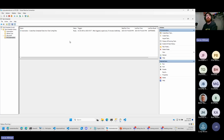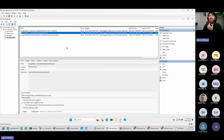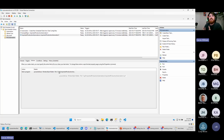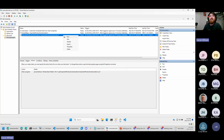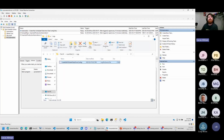And so what we should see if we refresh this now is, I think I put in an extra task config file when I was blazingly trying to get this done. But now we've got a scheduled task for this very important production automation, and it's going to run that script found within that important production automations repository. And so ideally, I run this, and I refresh and cross my fingers, not running into issues again. I'm willing to guess it's a credential issue maybe. But again, I could dive into the logs and have a look at that.